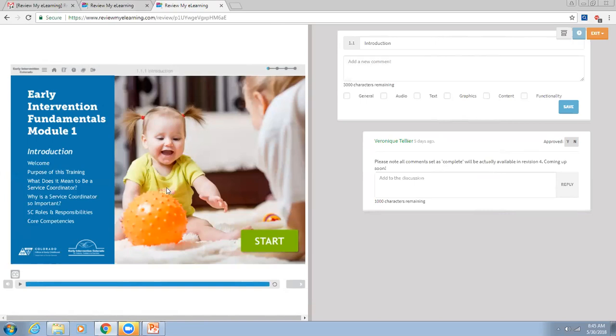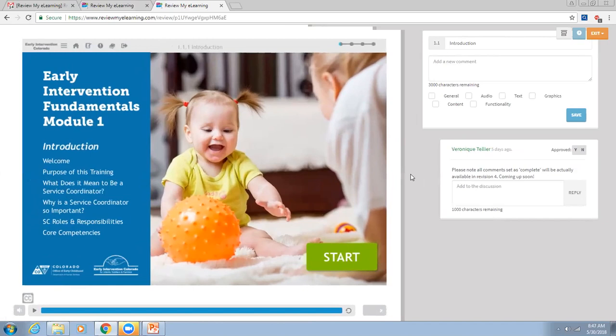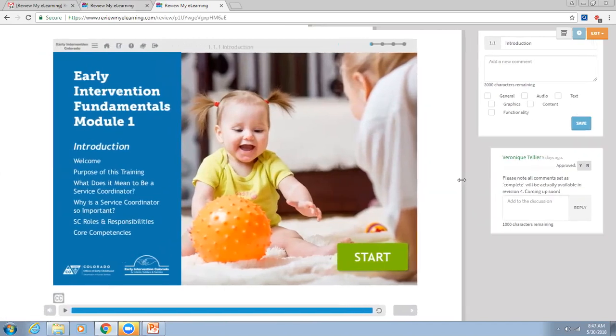for navigating the course. When you do the little tutorial about the platform, it will tell you that you can make this picture bigger by dragging the screen here. And that's what I always do, because I like to see the picture and make it bigger. And then over here on the side is where you're going to write any comments that you have. And you can categorize your comment based on if it's text, if it's graphics, if it's functionality, anything like that. Veronique is the person who actually develops the slides and does the fine-tuning of the Articulate, which is the program that we use to develop these things. And so she's made some comments in here.